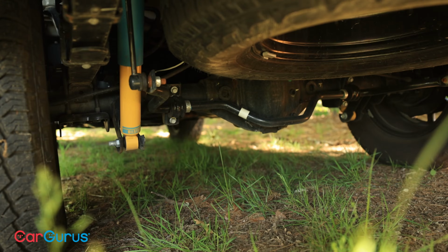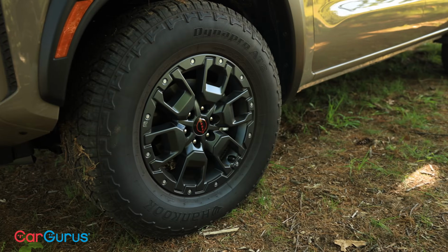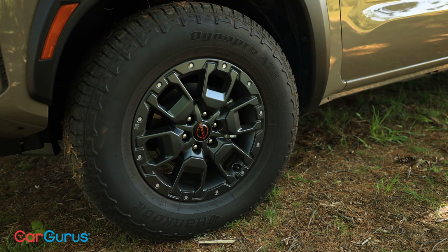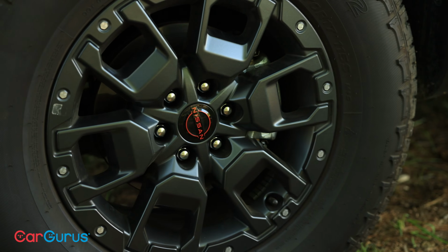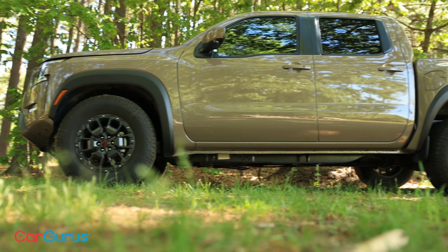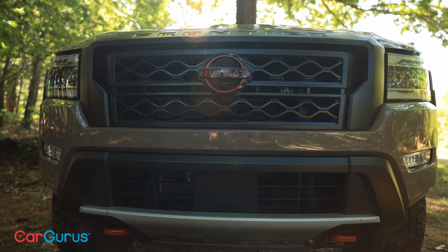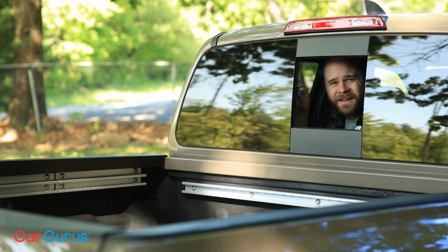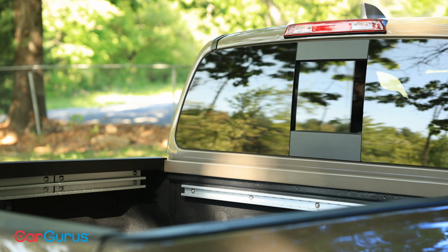Now, because we are in a Pro-4x trim, our Frontier is all about off-roading. Bilstein shock absorbers, skid plates, these front tow hooks, and these 17-inch aluminum alloy wheels with their lava red center caps are just a few features unique to the Pro-4x. It also has almost 10 inches of ground clearance, power adjustable mirrors, a body-colored front bumper, and this sliding rear window. Can you believe this is standard on only the most expensive trims?